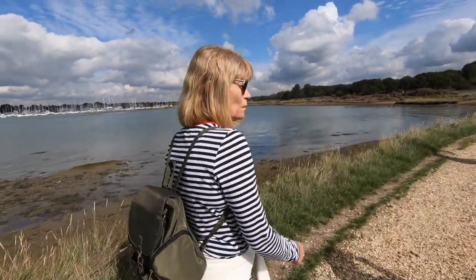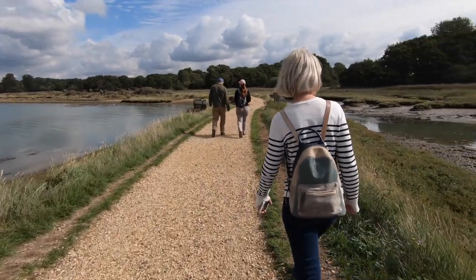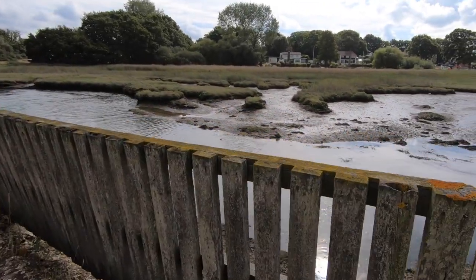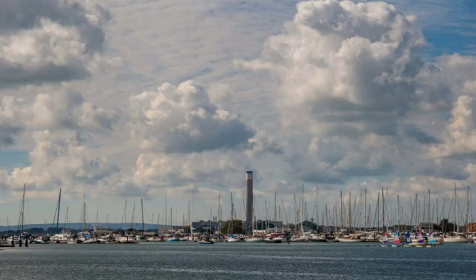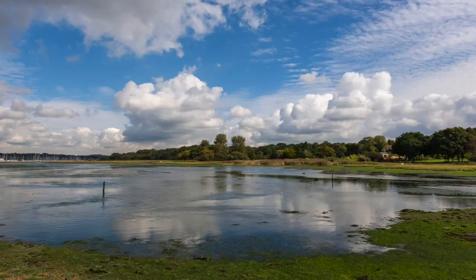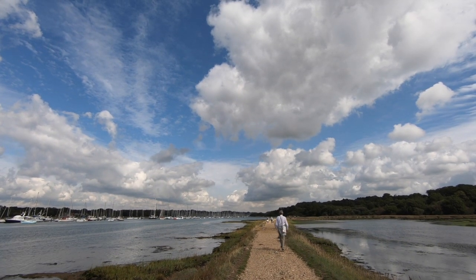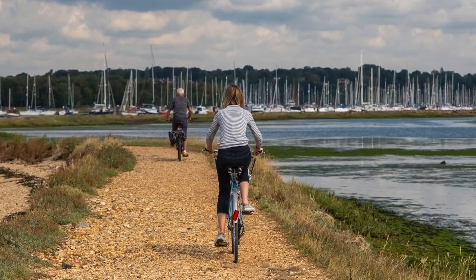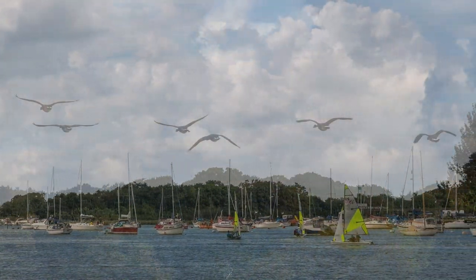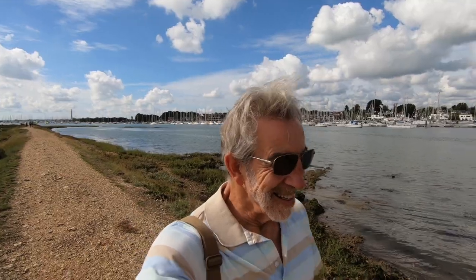So here's a Jolly Sailor. Appropriately dressed, in stripes. Two Jolly Sailors, yep. You can see this bit under water at high tide. No doubt about it. Wow, yeah. Perfect day as well. This is one beautiful walk.